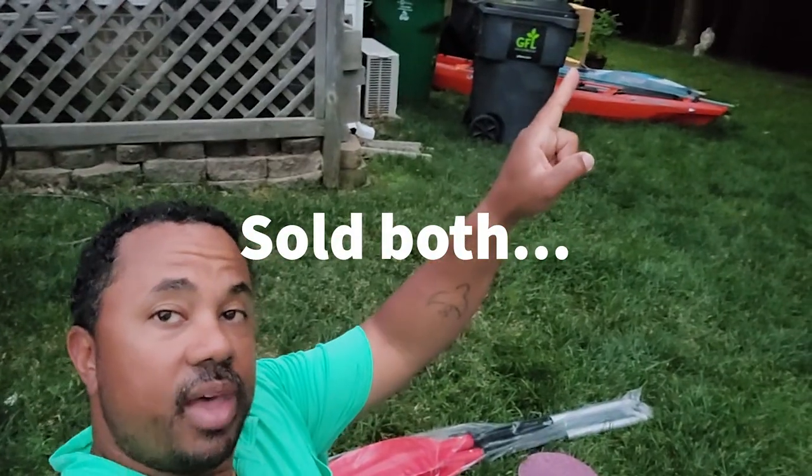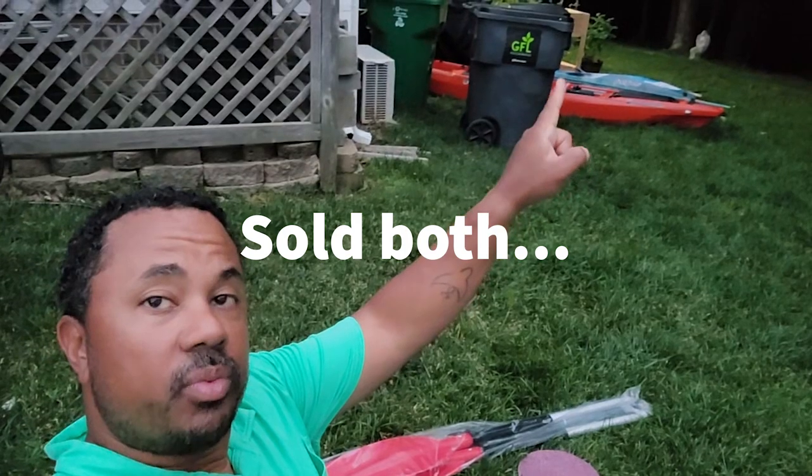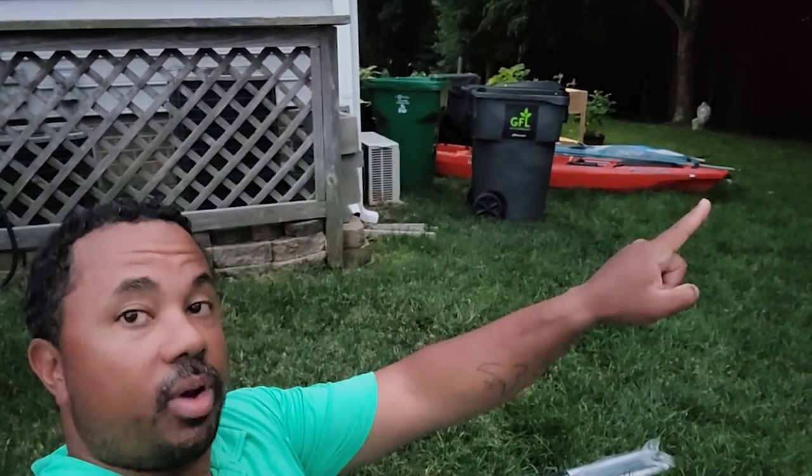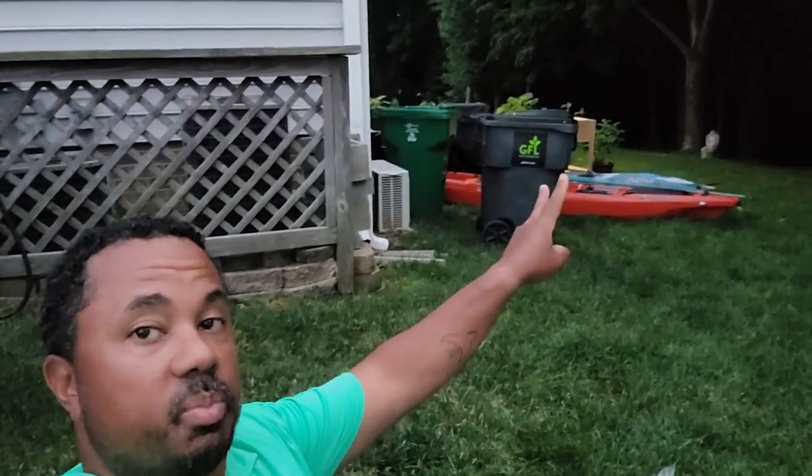Y'all see that right there? That Bonafide? See, it's nice and pretty? It's for sale. If you want to buy it, let me know. That boat's for sale, and then that 10-foot youth kayak from FeelFree right there is for sale too. Which way do I need to move my hand? That way. No. That way. I got to move it across. But both of those boats are for sale.